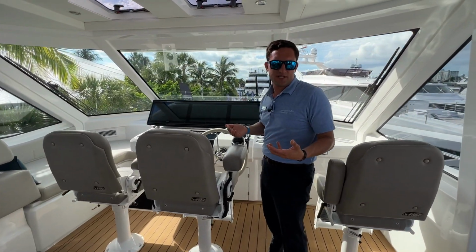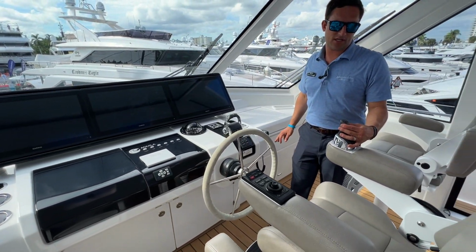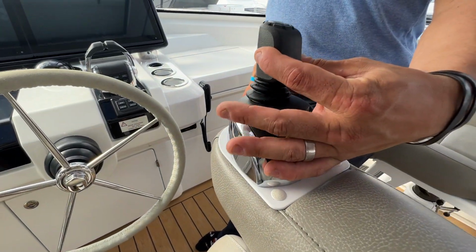As big of a boat as it is, I have driven this boat, really easy to drive. Of course, we have your Garmin electronics package, joystick. You heard that right. This is a joystick on a straight shaft boat. Real easy to drive.